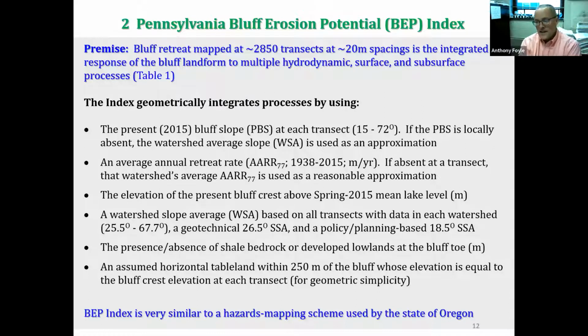If for one reason or another we can't get a particular transect, we'll just roll into that transect the average AOR 77 from that watershed. As we end up building this index basically by watershed, we've got roughly 69 watersheds along our coast. So if we physically characterize each watershed, that's an important criterion in telling a bluff how it fails, how much water and that kind of thing is arriving on these smaller watersheds.